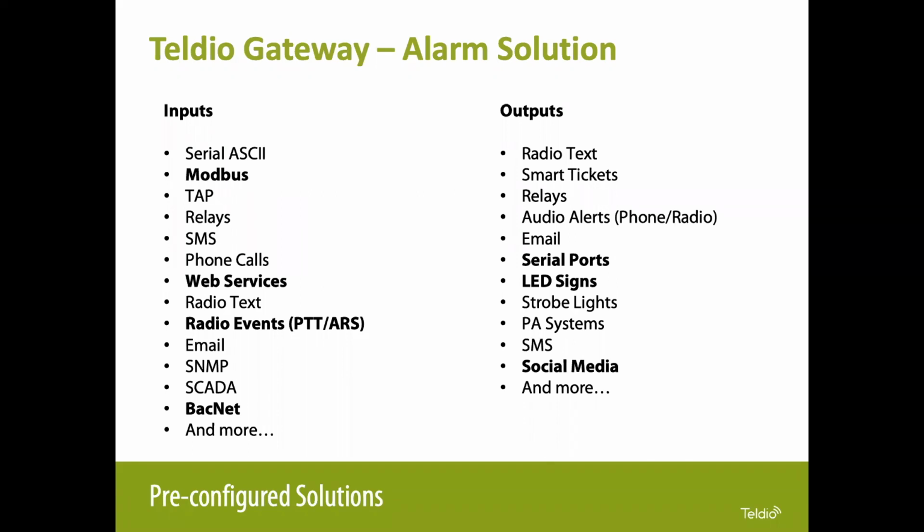outputs, so serial ports, so we can take serial into the system, but some people want a signal sent back to an alarm panel. So alarm comes into the Teldio Gateway, we send it out to radios, cell phones, emails. When someone actually acknowledges that message, they want the message sent back to the originating alarm system to let it know someone's taken care of it, and that system could only take in serial input. So that's something we weren't able to do previously. We can do it with the Teldio Gateway.